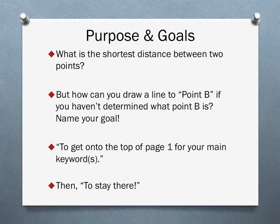So, I'm a runner, I like to run. I always map out in my mind at least, or I'll look at a Google map or something, what route am I going to take today? How many miles do I want to run? What's the route I'm going to take getting from point A to point B? Even if it's a big loop. My point is, know where you're going before you just start doing anything.